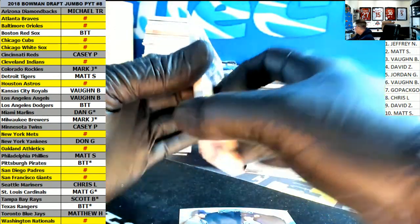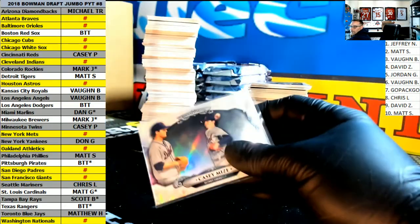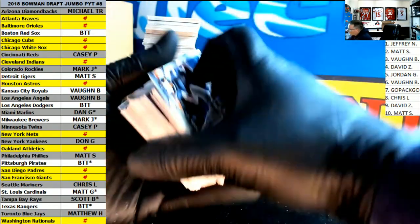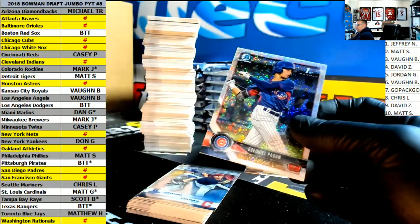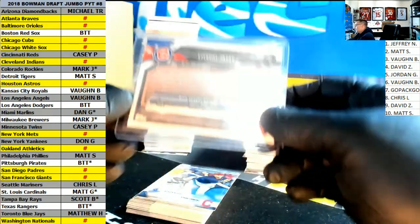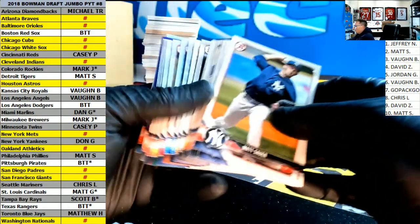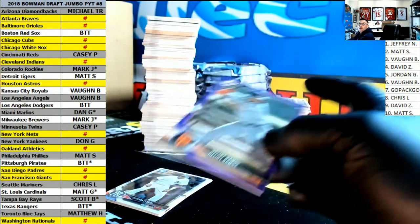Casey Mize for the Tigers. Sterling. Matt Slett. He's a Mize auto. Mize, Mize, Mize. Yeah, Royals have done pretty good so far. Another nice hit. Sparkly Pants, Ezekiel Pagan. Again for the Cubbies. That's going to go out to the sixth spot. Six belongs to them. Purple Paper. Helio Ramos for the Giants. 132 out of 250. Two spot going out to Matt Slett.